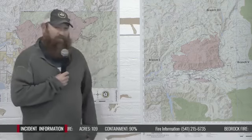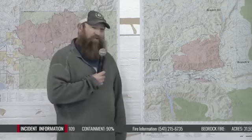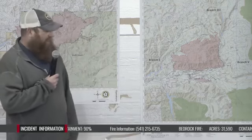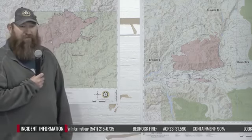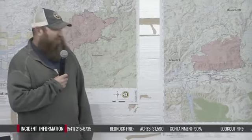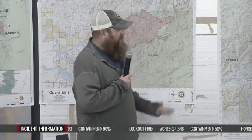Also on the briefing here, we're going to go to every other day. So we won't have a briefing tomorrow, but then we'll have one on Thursday to give you any updates, unless the fire activity changes, and then we'll go back to daily briefings. But that's kind of the overall look for the fires.